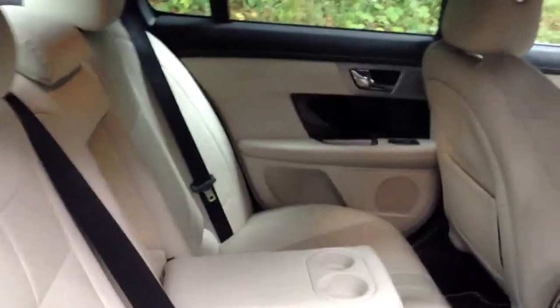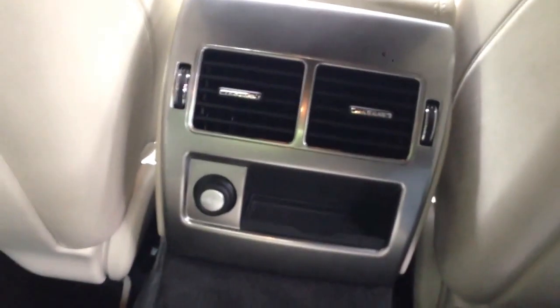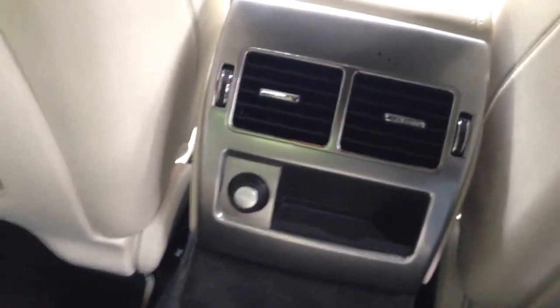The interior's just as lovely, really. Look at that. Lots of leg room. I'm 5'10", and I've got the seat almost as far back as it'll go. As in any of these cars, you've got a vent in the back and 12-volt in the back for your kids when they've got their devices plugged into it. The boot's pretty enormous. Let's have a look.